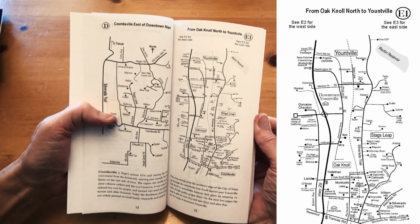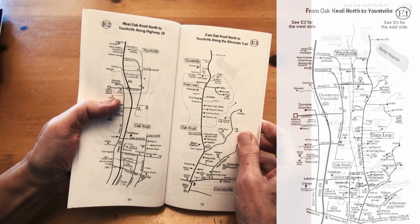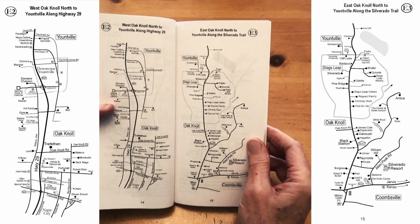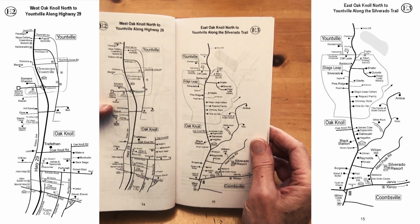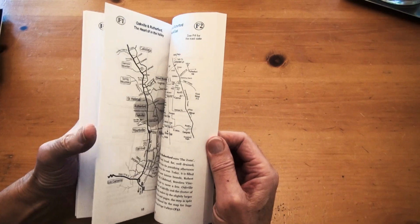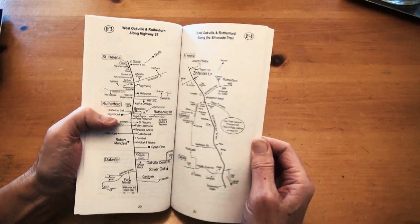What does that mean? It means there's a map for the west side, there's a map for the east side, so you can see everything easily because there's a lot of wineries jammed together in this valley. As you go through any places of concentration like that, it will show like that.